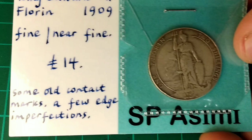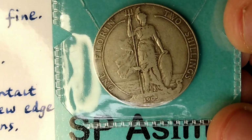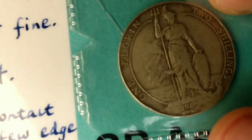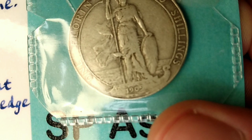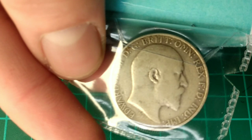Another very good coin, this is my favourite coin I picked up today, is the 1909 florin. So as you can see, it is the standing Britannia florin. And if I do say so myself, it is a lovely example of one, with the legend and portrait of Britannia being in very nice condition, and the date is visible, which is always a big concern with these coins. As you can see there, 1909. And the portrait of Edward VII is also in very nice condition here, as we see, with the legend fully intact.